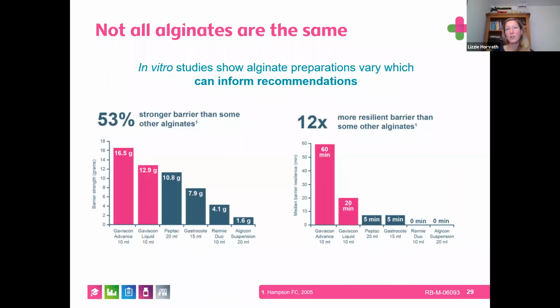It's actually a really interesting paper how they've done this. They did an in vitro study where they were looking at different alginate preparations, which can help you to look at the different products when you're recommending it to your patients. So they looked at Gaviscon Advance, which is the alginate product I just showed you on the previous slide, comparing it with our own Gaviscon Original liquid, as well as things like Peptac or Renegii.